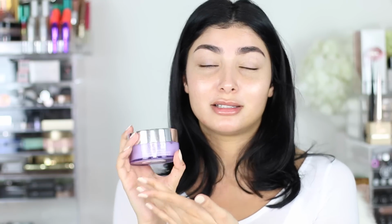So if you've never tried this and you have trouble taking makeup off, or you don't like using makeup wipes, which I don't, I hate using makeup wipes, or I hate using cotton rounds with product in it and going through like 10 of them, it's just too difficult. This is so easy. It gets the job done, and it does it really, really well. So I absolutely adore this.